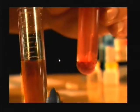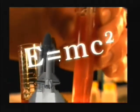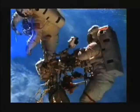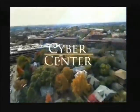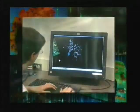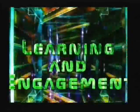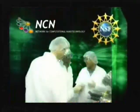Scientists explore a world of endless possibility through experiment, theory, and computation. Research with innovative solutions and computing resources is the job of the Cyber Center at Purdue University. Building cyber communities is the goal of the Cyber Center. In order to build these communities, the center uses hub technologies, high-end computing, data visualization and analytics, networking and security, and learning and engagement. The Network for Computational Nanotechnology and their cyber community, NanoHub, provides the model for building communities in other scientific areas like biology and environmental science.